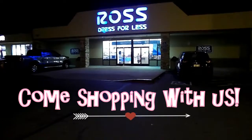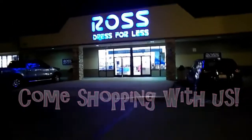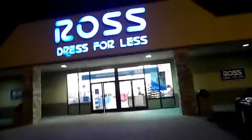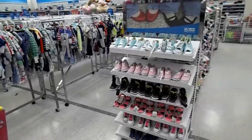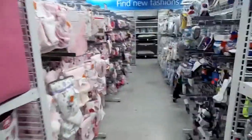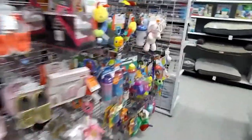Hey everyone, so we're at Ross tonight because we wanted to get a pair of baby shoes for Jayden. So we're in the baby section looking for shoes, and William's wearing my jacket. Down here? Yes, down here. Baby stuff. There's so many cute things here. And I'm not in the shoe section for boys.